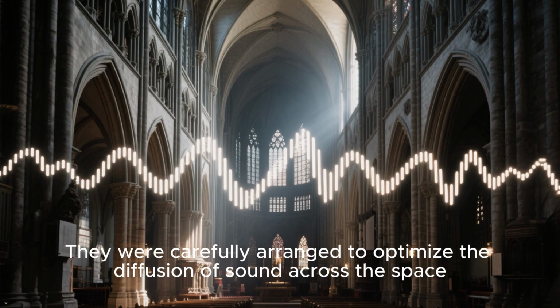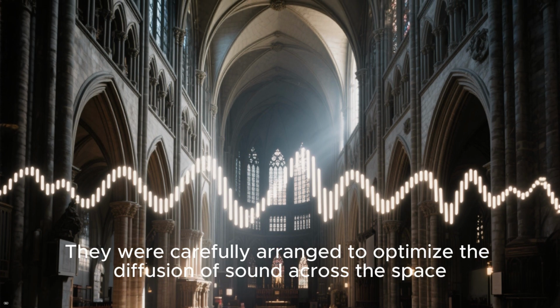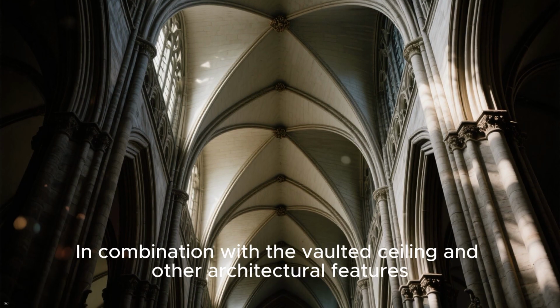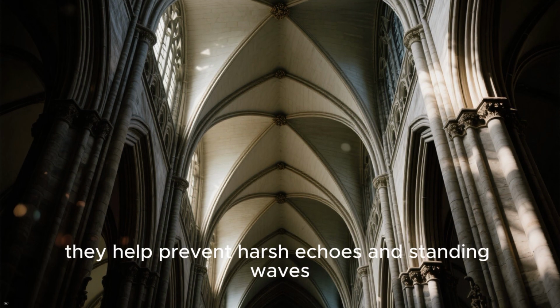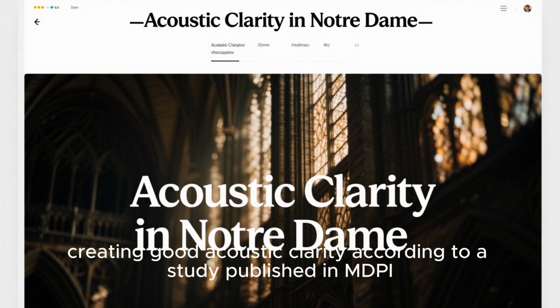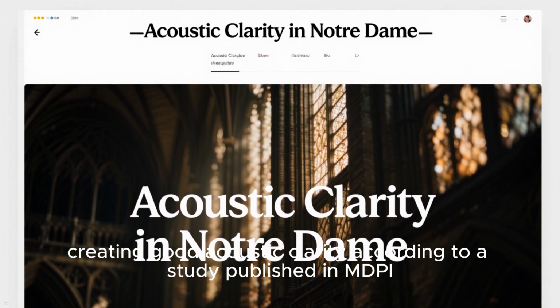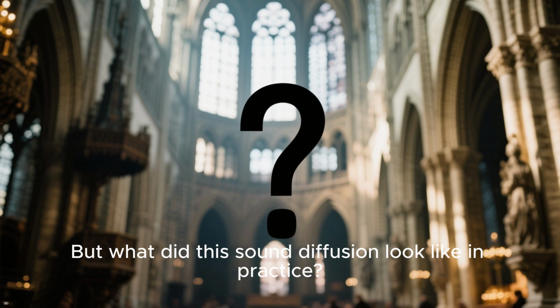They were carefully arranged to optimize the diffusion of sound across the space. In combination with the vaulted ceiling and other architectural features, they help prevent harsh echoes and standing waves, creating good acoustic clarity according to a study published in MDPI. But what did the sound diffusion look like in practice?